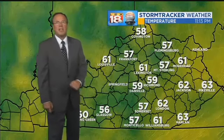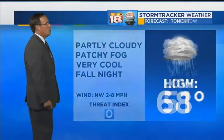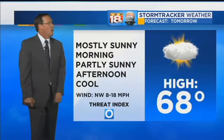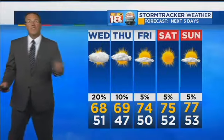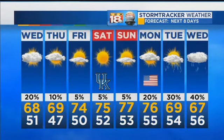By the way, it's getting awfully cool out there with temperatures in the upper 50s to around 60. Tonight we head down to the low 50s. A little fog's a possibility by morning, but it feels like fall. Tomorrow you're looking at a mostly sunny morning, partly sunny in the afternoon. Highs head to the upper 60s, and that's 15 below normal. We stay cool on Thursday with lows in the 40s. Game day Saturday looks terrific.